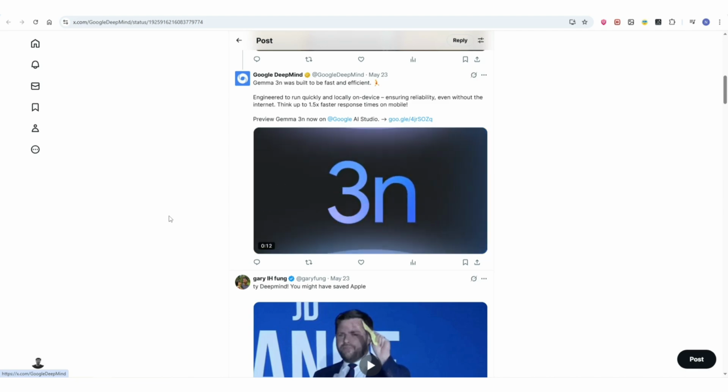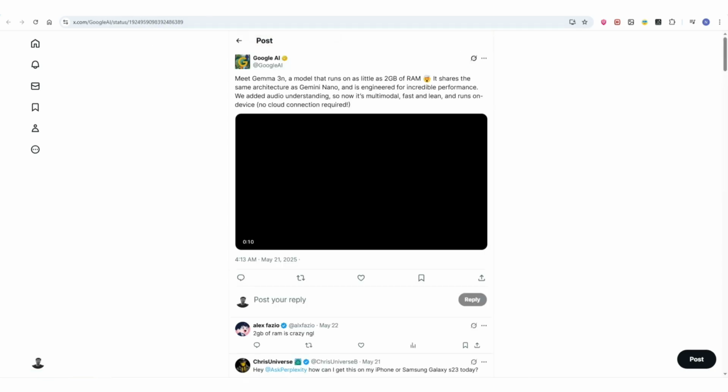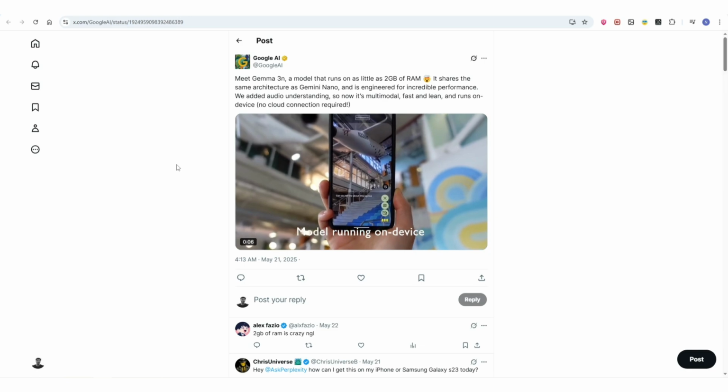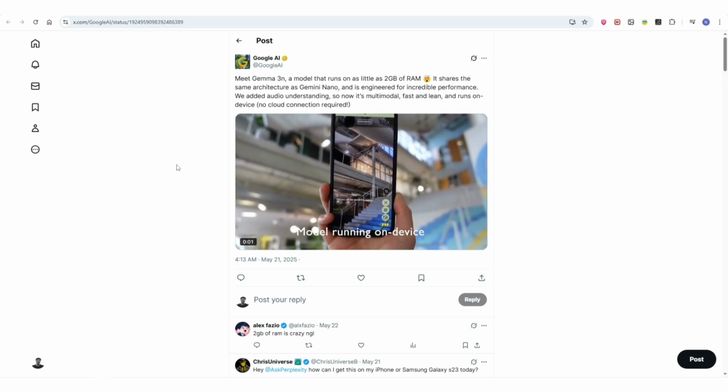And compared to the smaller 1B version of Gemma 3, Gemma 3N still wins when you need to work with audio or video, not just text. So yeah, it's a bit heavier on memory, but you get way more capabilities. So what can you actually do with this?